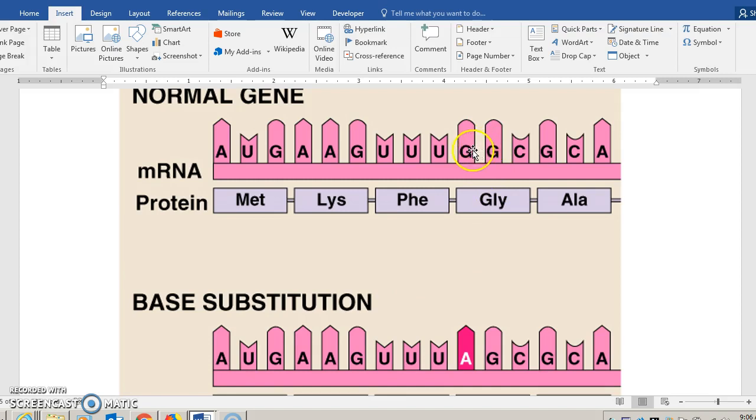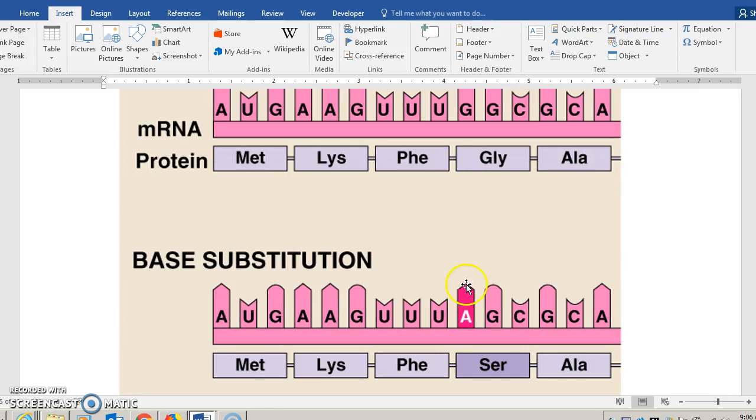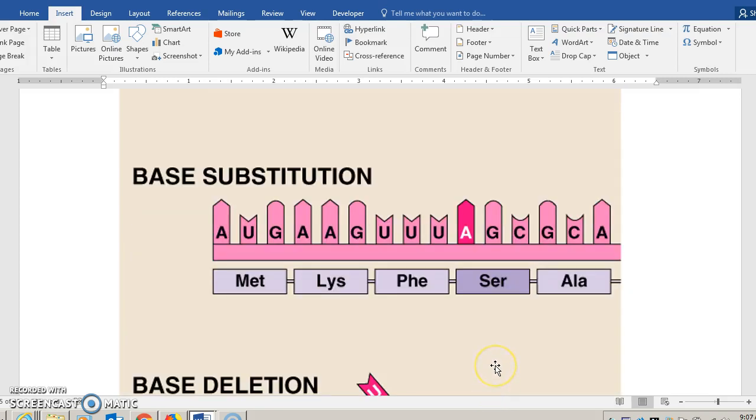If you change one of these bases, and this would actually be changed back in the DNA, but for simplicity they're just showing it in the RNA, change this G to an A, that is called a base substitution or a point mutation. I'm not sure which way I'll put it on the test, but that's in one single location. Generally what happens, that only changes one amino acid. Now how drastic is that? Well, it can be drastic in the form of sickle cell anemia, or it can be unnoticeable.